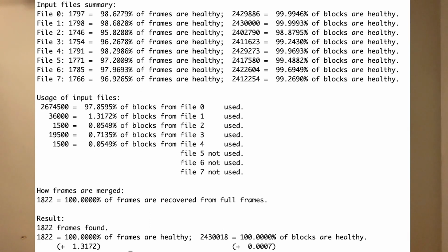So we can see here the best file is, what is it? It's like 98.6% of the frames are healthy, and in the end result we have 100% of the frames healthy because we were able to use all of the inputs to combine and make one very accurate one. In this example, we just got really lucky that eventually with enough passes we were able to get valid reads off every block of that section of data.